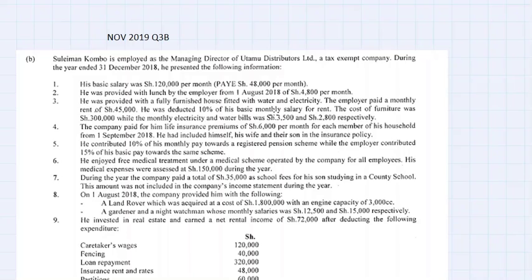Welcome to this question. We're looking at November 2019 question number 3b, Suleiman Kombo. We are told that Suleiman Kombo is employed as the managing director of Utamu Distributors Limited, a tax-exempt company. During the year, he presented the following information.